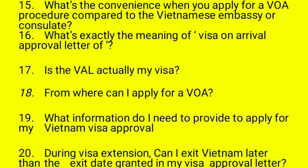Number 15, what convenience will it give you if you are going to apply for the VOA procedure compared to the Vietnamese embassy or consulate? So ito yung mga advantages. First, the cost is lower with the VOA procedure kasi nga hindi ka na mag-i-exit. You can apply easily online. So all the transactions are done online. You don't need to go personally to the immigration or to the Vietnamese consulate to apply for yourself. The agent will do it for you.